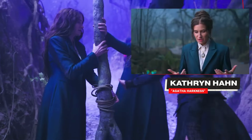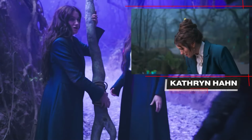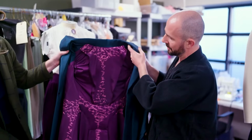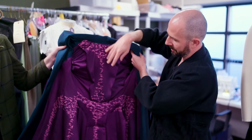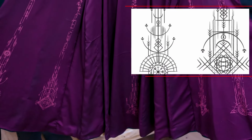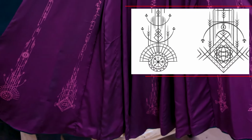This coat in particular I'm obsessed with because the lining is all runes. We created this graphic of a murmuration of birds, or crows in this case, and as they dive down, the birds start to transform into magic runes. From left to right, it's Agatha's journey on the entire show.